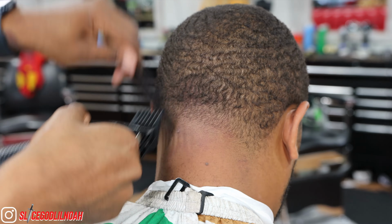Now I got that number 2 guard on, and I use it on the back because it's more bulk and a bigger workspace to where I can kind of finesse the blend or make this taper exactly how I want to. And then I throw that number 1.5 guard on, and I'm coming right under that to clean up.